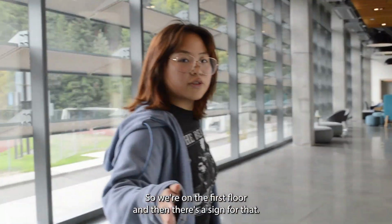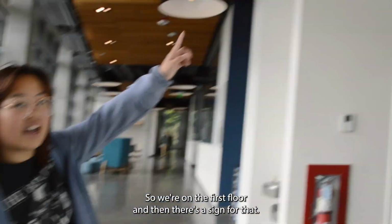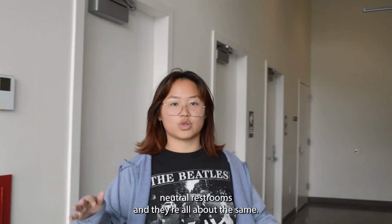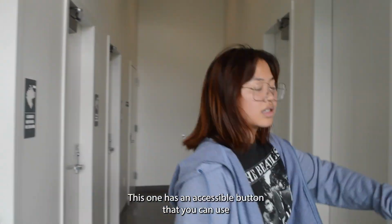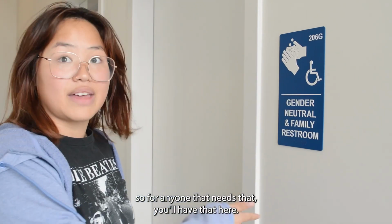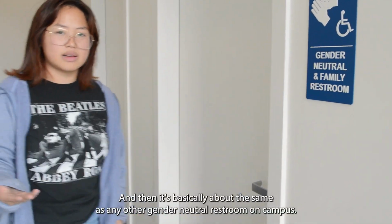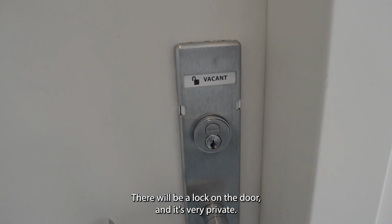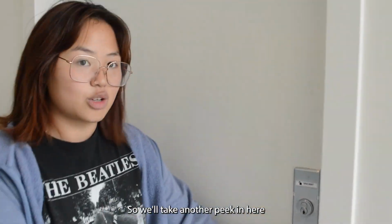All right, so we're on the first floor, and there's a sign for that. And then you can see that there's an entire corridor of just gender-neutral restrooms, and they're all about the same. This one has an accessible button that you can use, so for anyone that needs that, you'll have that here. And then it's basically about the same as any other gender-neutral restroom on campus. There'll be a lock on the door, and it's very private. So we'll take another peek in here.